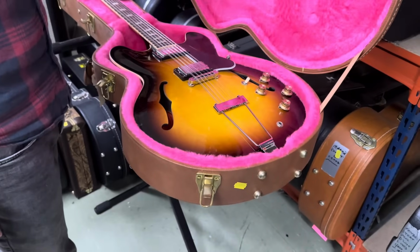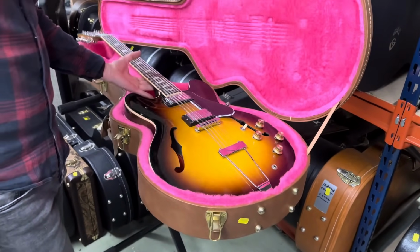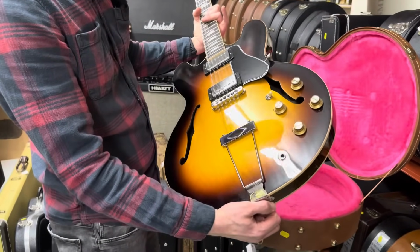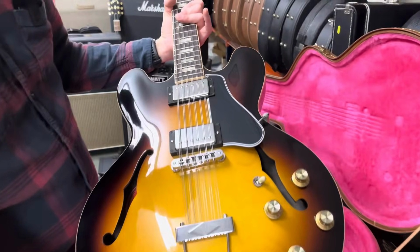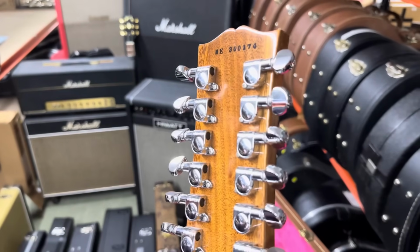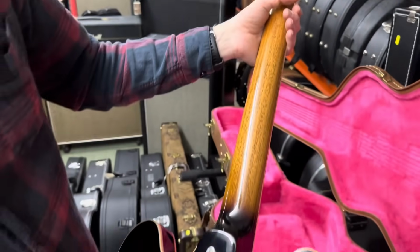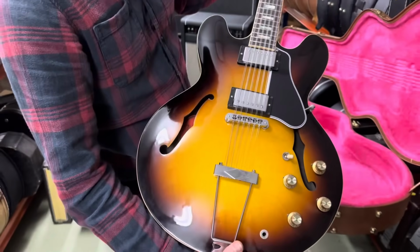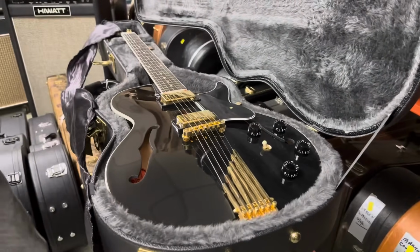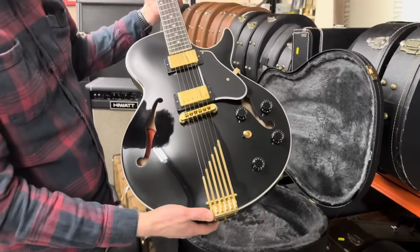You'll have seen we've got quite a few 335s in the sale. But if you're after a 12-string, then there we go, in the sunburst finish, Gibson Memphis, and this is from the year 2010, is it? 2013, there we go, it says on the back of the head. 2013 335 12 string.